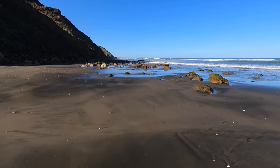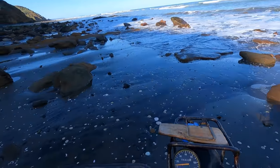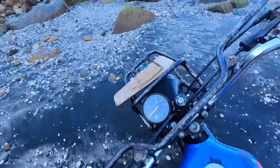Looks like we might have our first tricky little rock field. Shouldn't be too hard in the two-wheeler. Let's go have a look. Tide's only halfway out, so I've actually come along quite early. So I think on the way back it should be a breeze. We should be able to go right around here. Just navigate through here. Might pick a higher route. See, I was only down here a few weeks ago and this rock field definitely wasn't here. It's just come out of the water. All good.